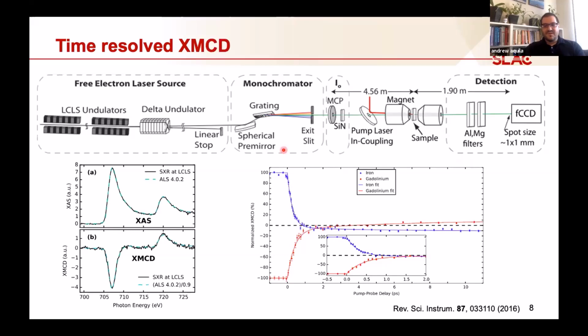So, of course, one of the first experiments was we got a new delta undulator, which is very similar to our undulators with the same period, except it has 4 magnetic poles, and it can actually make circularly polarized light. And if you put it at the end of the long undulator, because you're in the exponential gain regime, you can actually get very high powers of circularly polarized light. And we did this. We put it through the SXR machine, had the grating, scanned the L edges of iron and gallium, and we compared those to the ALS, perfect match.